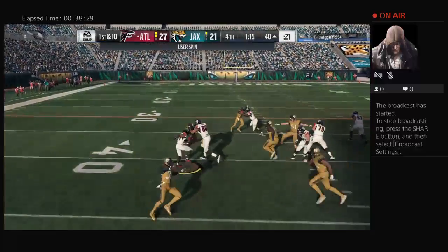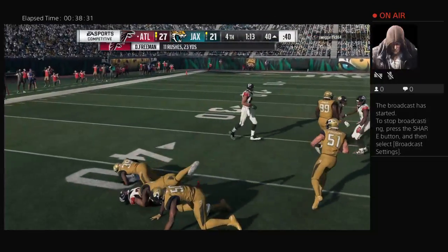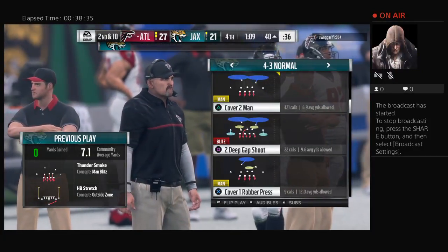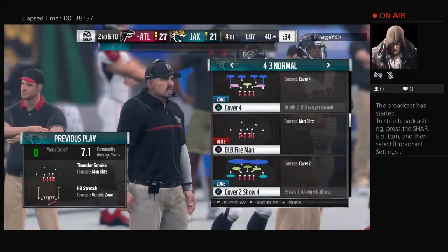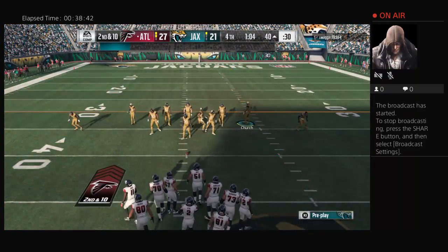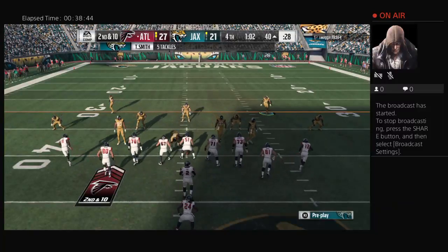Now Ryan going to give it to Freeman. Looking for a crease, can't find one. Stopped at the line of scrimmage. No gain on the play. It'll be second down. Partner, they're clearly saving those timeouts, but they still have to work with some urgency to put themselves in the right position.